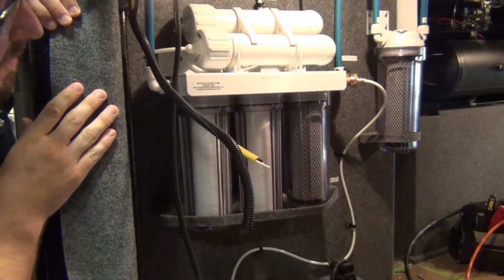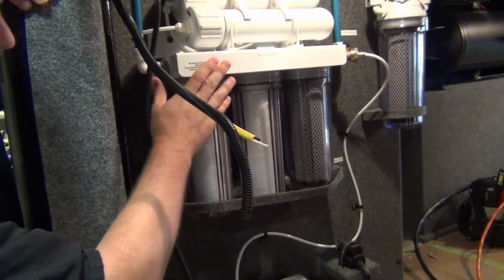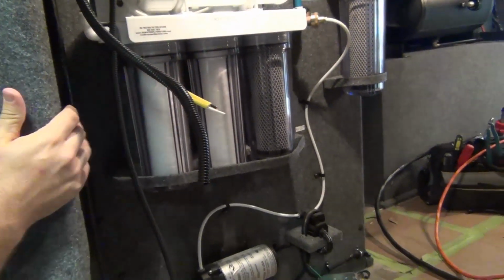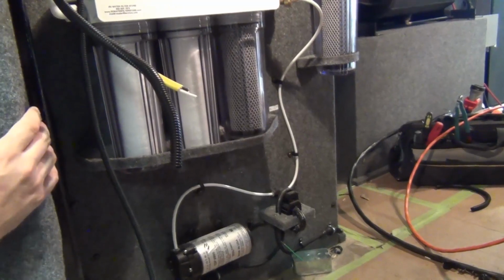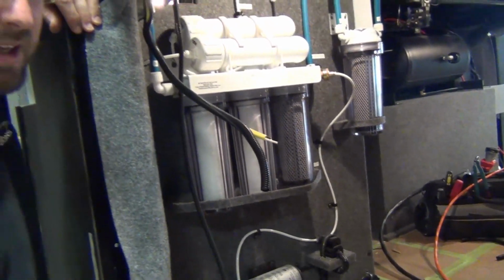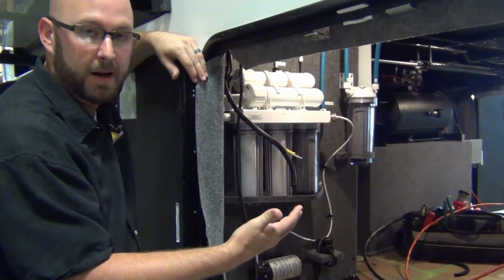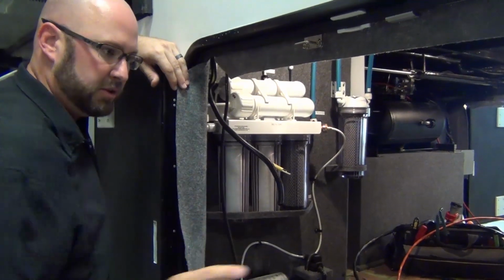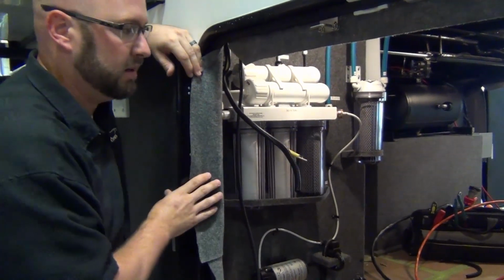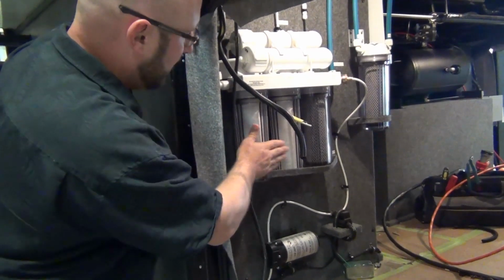RVWaterFilterStore.com. The folks over there are very knowledgeable. Jack Mayer spec'd this system. This is actually a whole house RO system. The reverse osmosis is going to feed directly to the freshwater tank, and the freshwater tank will actually feed the whole trailer. There is a bypass, so if something happens, you can bypass the whole system to the faucets and fixtures. But something new.